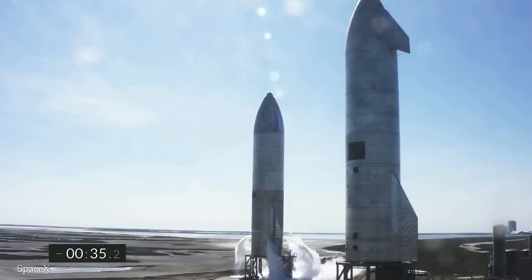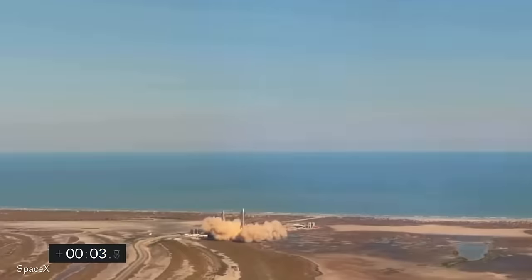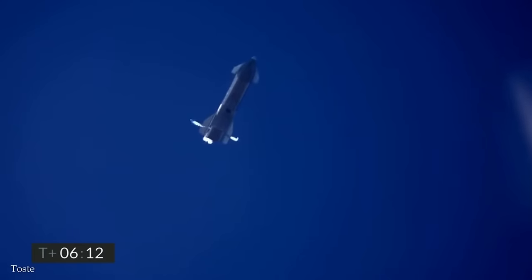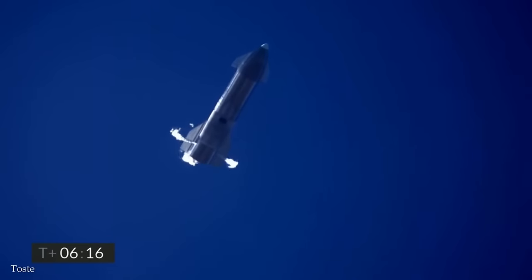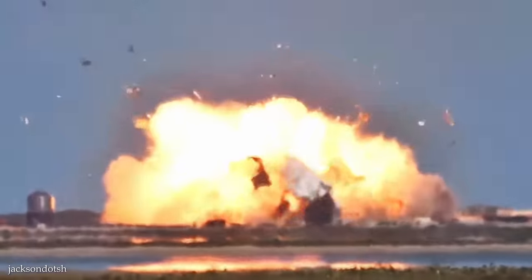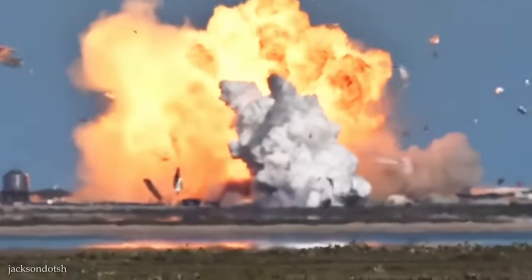And to begin with, everything was proceeding as expected. It lifted off from the launch pad at 2:25 p.m. local time and reached the planned altitude of 6.2 miles or 10 kilometers. Each of the three Raptor engines switched off sequentially, and the SN9 performed a complicated horizontal flip maneuver, which sent it back down towards the landing pad. It was at this stage that things began to go wrong, however, and just 6.5 minutes after takeoff, it landed on the pad hard and had soon turned into a huge fireball.